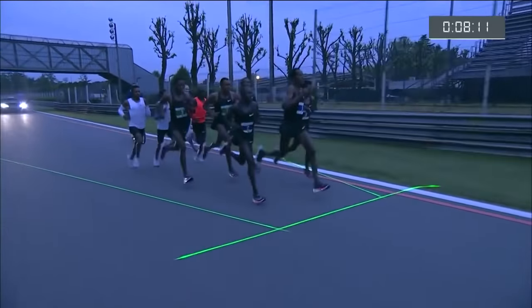First, I would like to thank Nike for the support. And the pacemakers, they helped us a lot. Thank you. And the most important, Kipchoge, he ran very fast. He broke the world record. I'm very happy for this because we worked hard together in the pace. So I'm very happy, even for the future, we are learning.